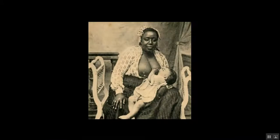And if you notice in the slavery days, it would be black women breast feeding white children, stuff like that. So back then they knew all this evidence that the black woman's breast milk is the healthiest breast milk. And I'll actually show you a picture of that too if you've never seen that.